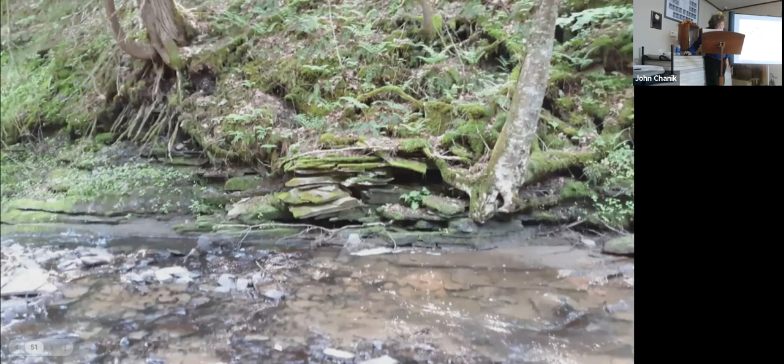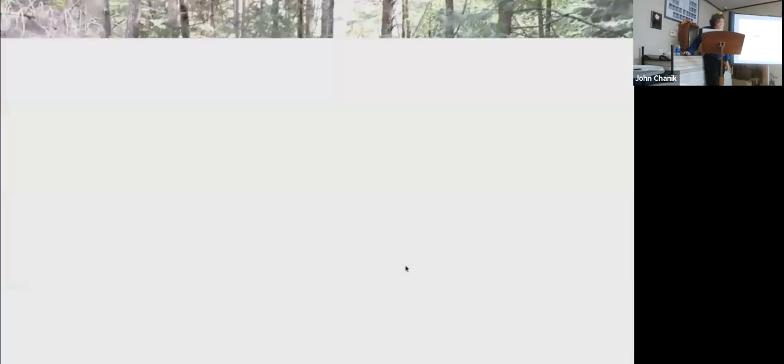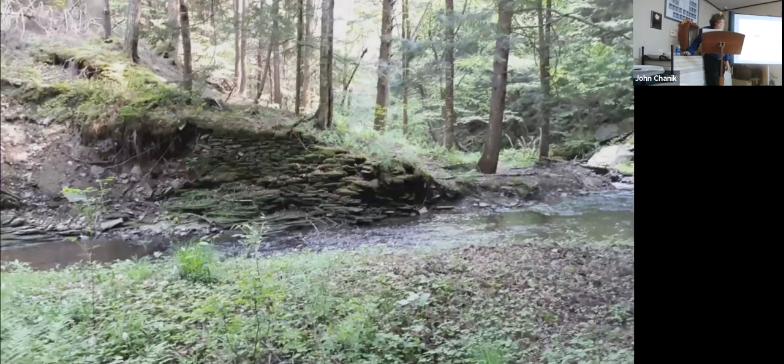This is up on Caden Creek around Jones Road. This was the end of a dam that had been washed out. There's an amazing mill structure above Jones Road, but much of the foundation is still intact. And I did not get to go up and photograph it in time.